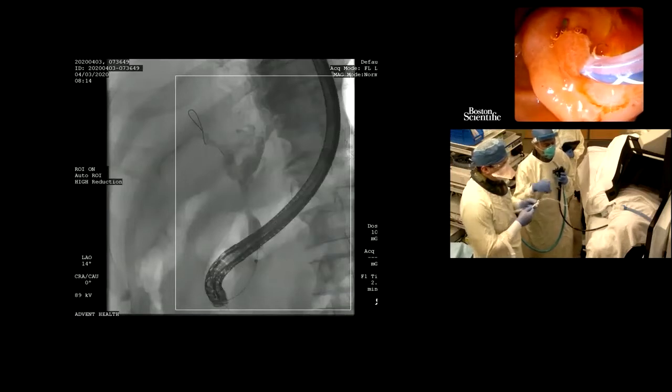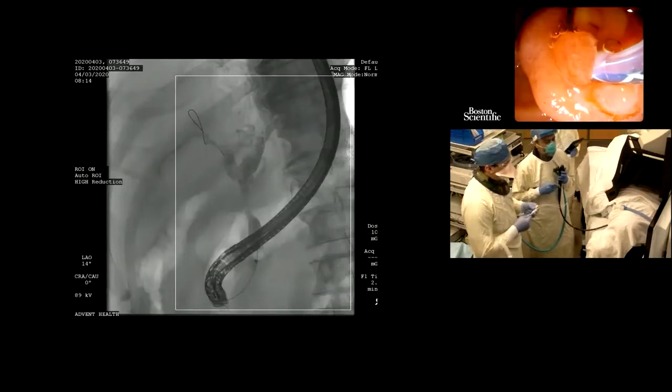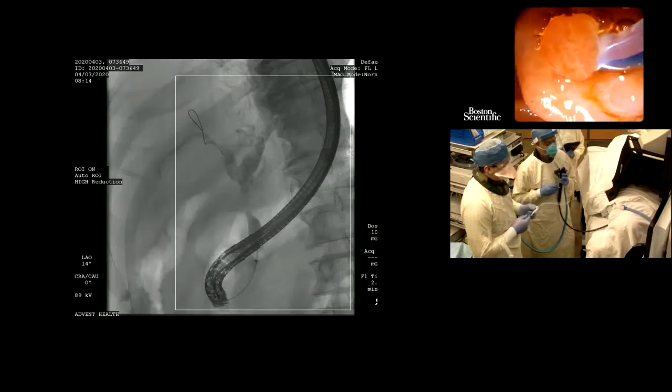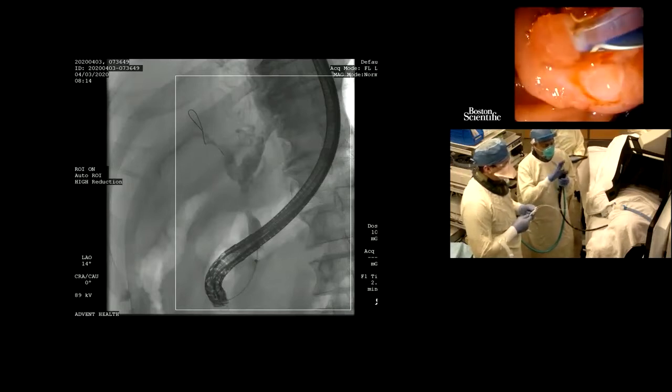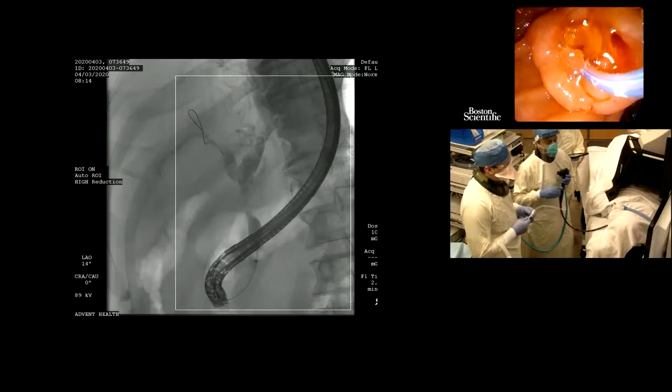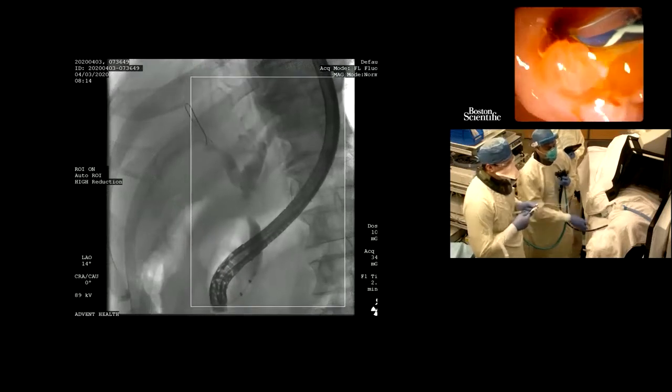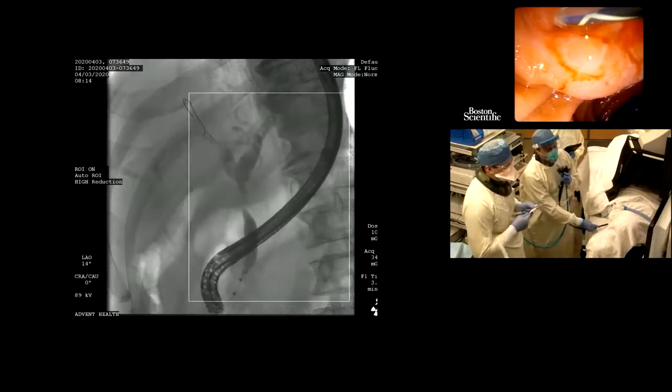So this patient previously had brushings and biopsies by conventional technique that was non-diagnostic, and also by EUS-guided FNA. So now that we have a lay of the land, we know what we are going to do. What I'm going to do is fluoro again, make sure that the distal bile duct looks normal, inject some contrast, beautiful. And that looks good.